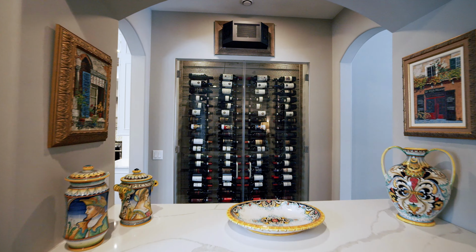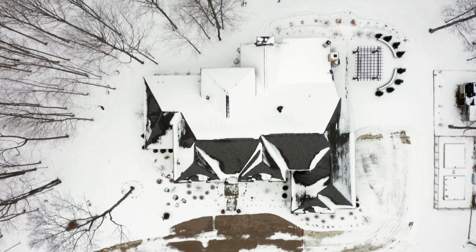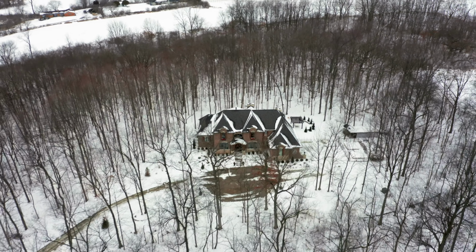I could keep going, but a picture tells a thousand words, and a private tour, even more. From farm to table to exquisite, 4975 Ridge Creek has pedigree like no other. Isn't it time you lived your very best life?